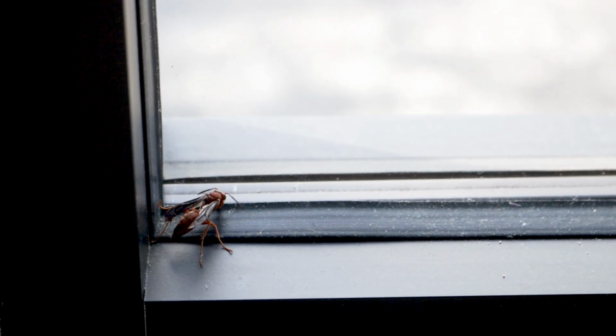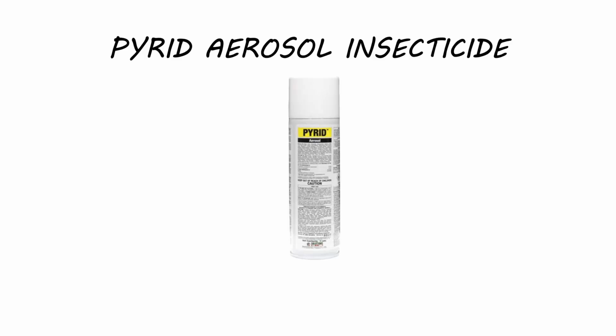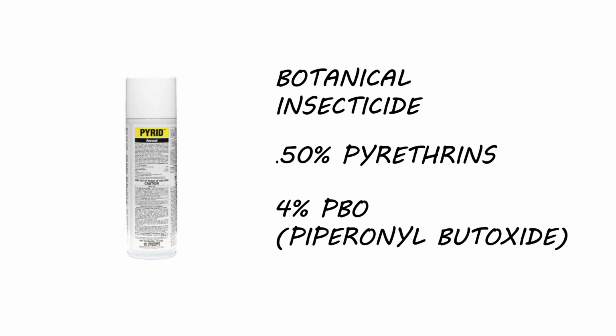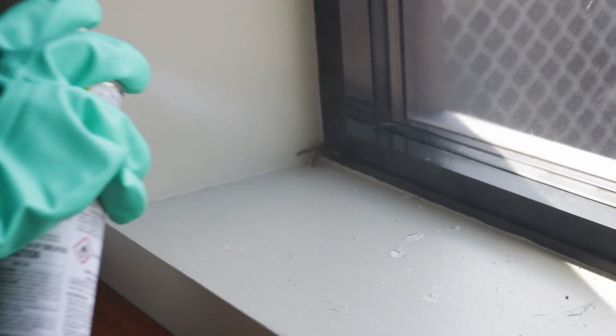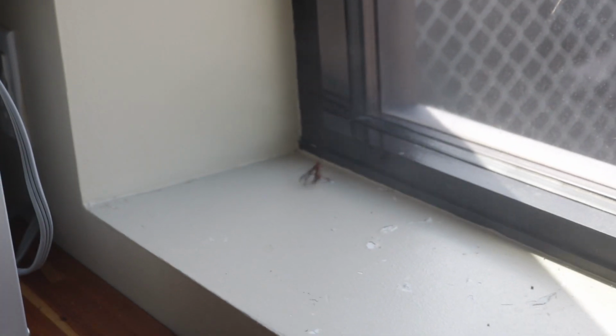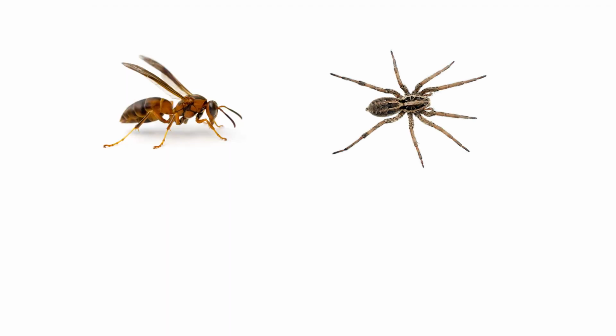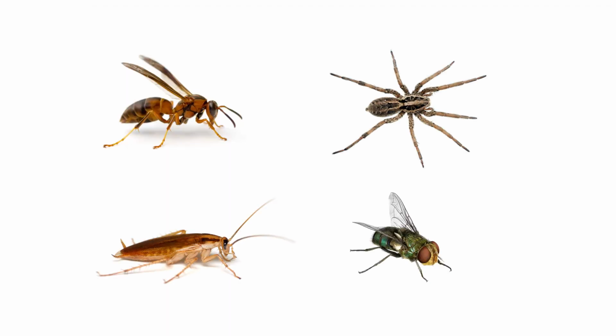To treat wasps that have gotten indoors, use Pyrethroid aerosol insecticide. Pyrethroid is a powerful botanical insecticide made with 0.5% pyrethrins and 4% PBO. Like Stryker Wasp and Hornet Killer, Pyrethroid will deliver a rapid knockdown of targeted pests, but it's safe to use indoors and can be used to treat more than just wasps, including spiders, cockroaches, flies, and many more.